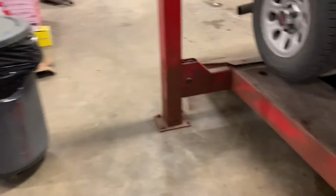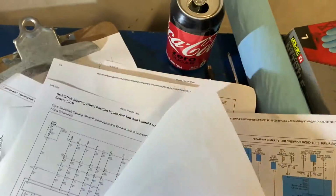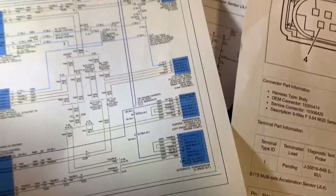So then I went to the EBCM, and what do you know? On the light blue wire, I was getting no volts. So then I looked at this wiring diagram. Well, I looked at the computer data lines schematic. Oh, here it is.